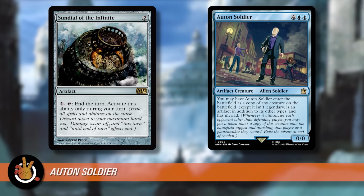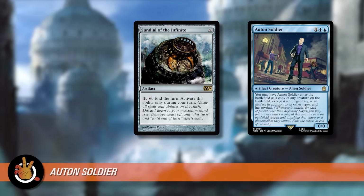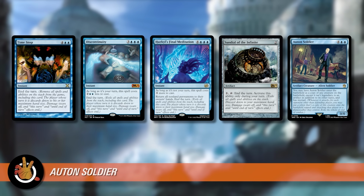So I think I would amend that: if your commander is in blue and has haste, Auton Soldier seems like a good thing to consider. Yeah. Also, if you are running Sundial of the Infinite already and a couple more end the turn effects, like your deck wants to end the turn, then it's another thing I would think about, because then you can get that value out of it because you're already doing the thing that it wants. Because there's a number of instants and/or sorceries that will also end the turn.